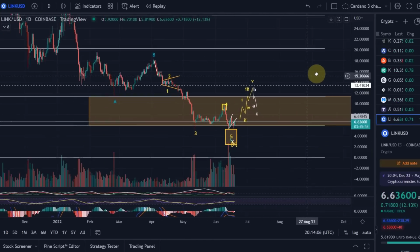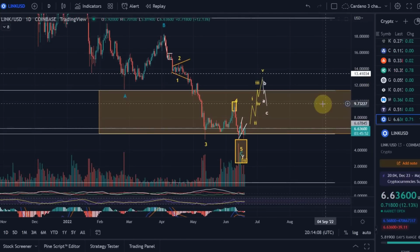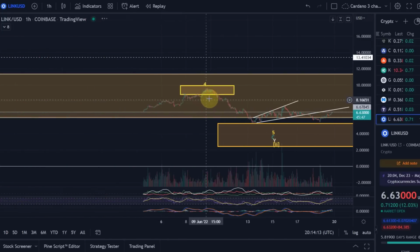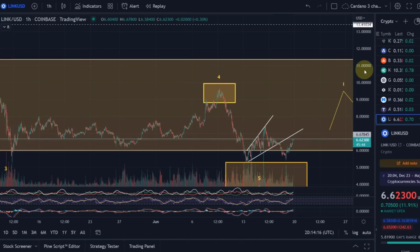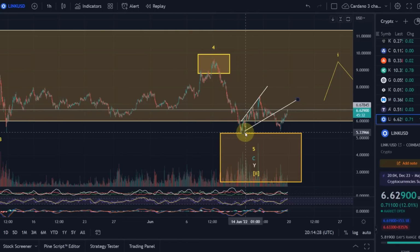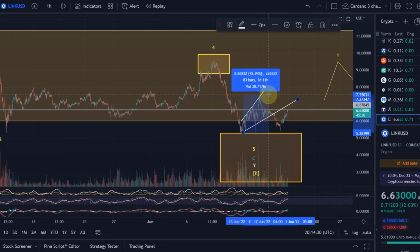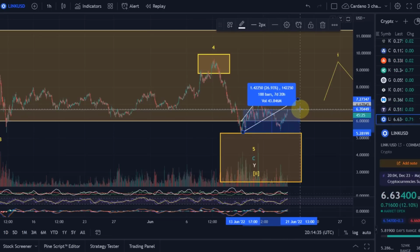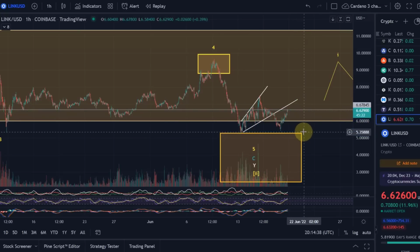Now, where are we within this C wave? I go to the 1 hour chart for that purpose. In one of the recent videos, I gave you the wave 5 target area, a target box to possibly finish off this correction. You can see we hit the target area, and since then we've already moved up quite a bit. To that peak, it was 40%, and we've come down since then and are moving up again, 27% from the low at the moment. So anybody who bought here is in profit.